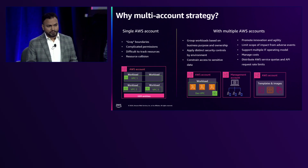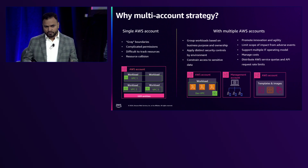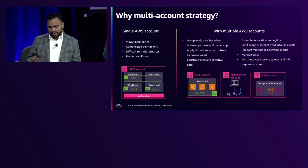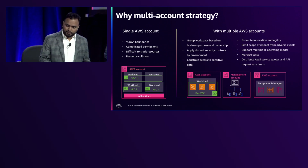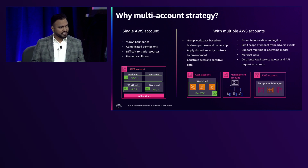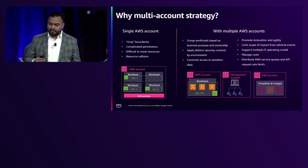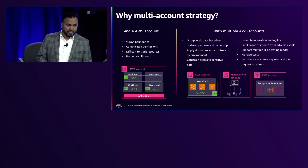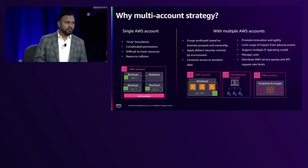You can group the workloads based on their business purpose and ownership. So much like that big house, a bedroom is for sleeping, a kitchen is for the food, and so on, right? So you can group your accounts based on the business purpose and the ownership. A multi-account structure also promotes innovation and agility because it allows your teams to work independently and increase their speed. From the cost management standpoint as well, a multi-account structure is very effective because now you can measure the cost of your workloads and your environments. You can segregate them out.